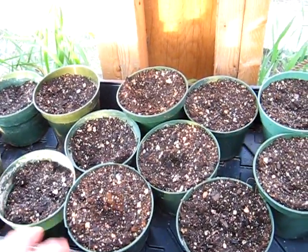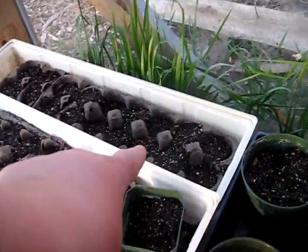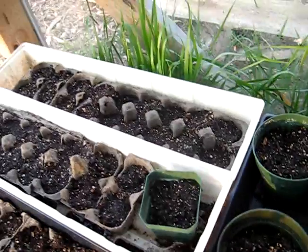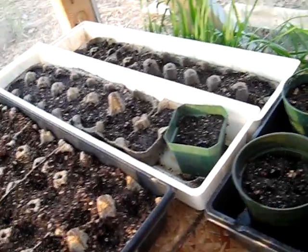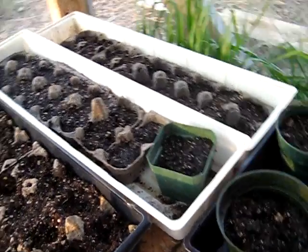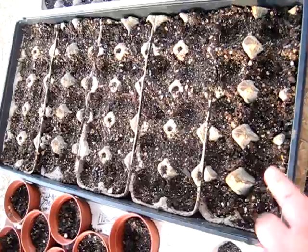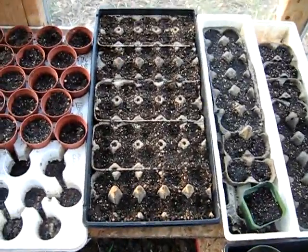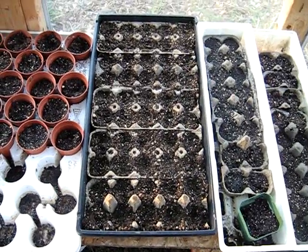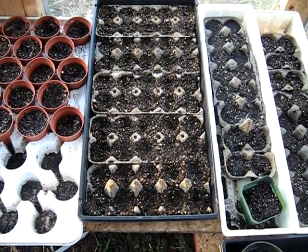This tray has Italian zucchini. These 2 trays, I believe, are Alpine red strawberries. What's this one? This tray here in the middle is red shepherd peppers. And I'm curious to see how these do, because it was seed that we saved from cases of peppers we bought last year. So they're probably a hybrid. And I'm just curious to see what we get out of them.